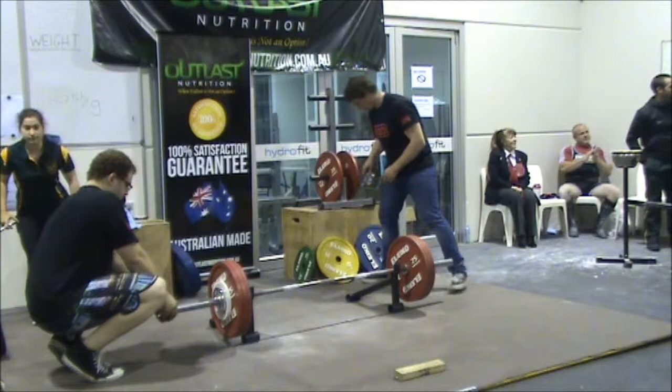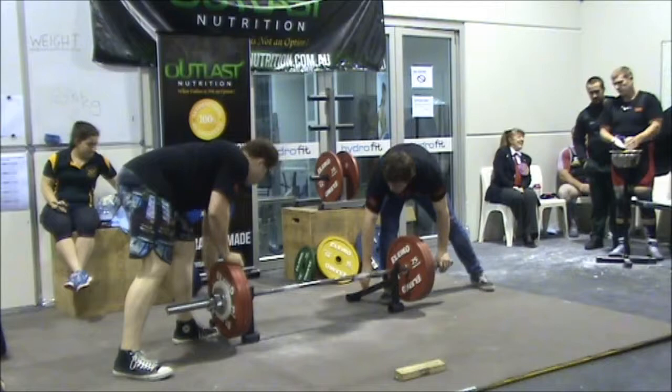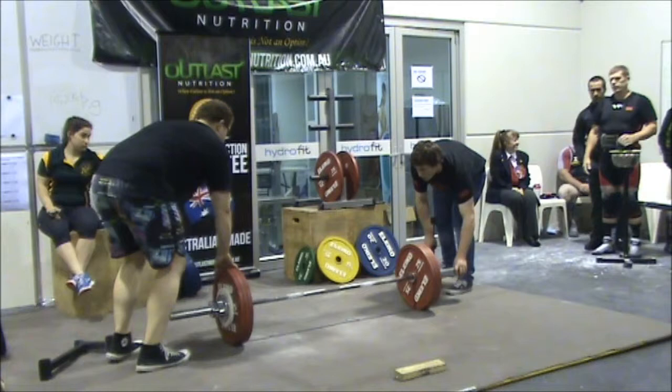Okay, 187.5 for Murry Taylor in his last lift. This is the last round of lifting today. Had a pretty good day, a very long day. A lot of national records have been broken. The standard of lifting has been pretty good.